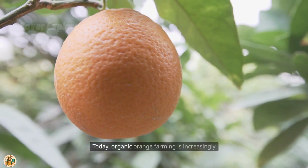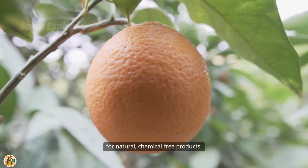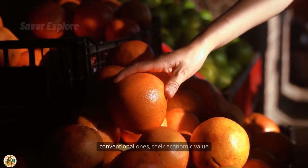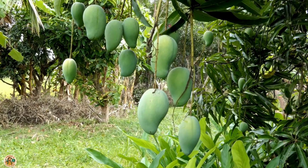Today, organic orange farming is increasingly popular due to the demand for natural, chemical-free products. Although organic oranges yield less than conventional ones, their economic value is higher because consumers are willing to pay more for safe, healthy produce.